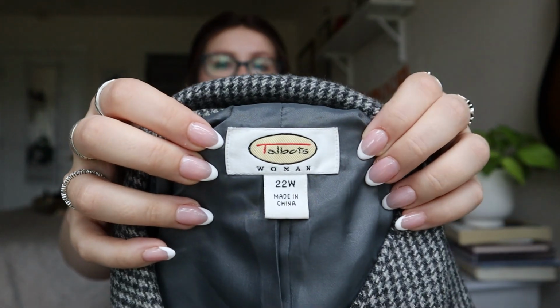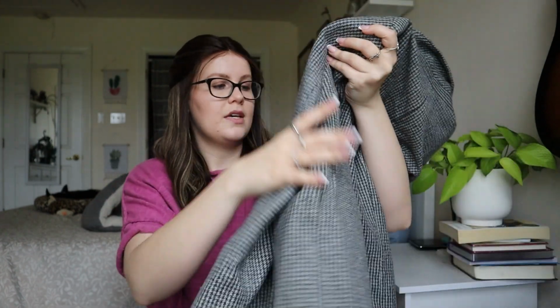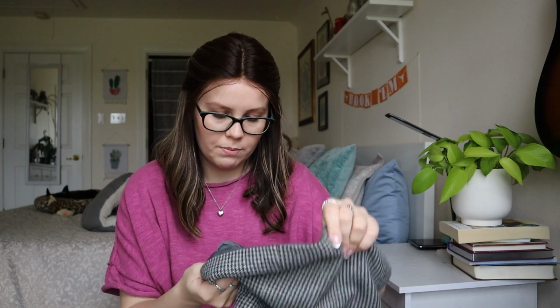Those I probably would have picked up at the bins if I had seen it. Talbots size 22W. This is an older Talbots tag. I don't know exactly when this tag is from, but it's definitely an older tag. But you know what? Okay, there is kind of food or something on the front, so this will probably need some sort of clean, but yeah, 100% wool.